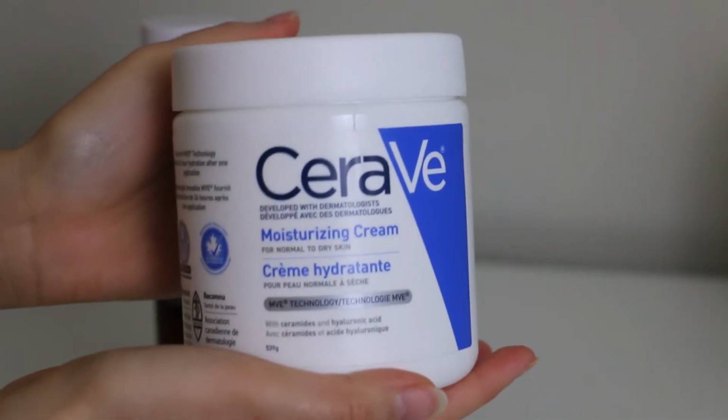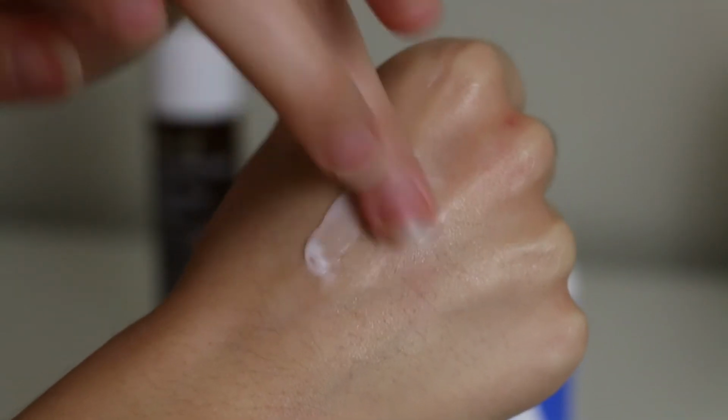At the end of your nighttime routine, after using essences, ampoules, serums, whatever you like to use, facial oils, be sure to follow up with a good moisturizer. The one that both my boyfriend and I have been using is the CeraVe Moisturizing Cream. It does have 3 types of ceramide: ceramide NP, AP, and EOP. It is a very good occlusive moisturizer.